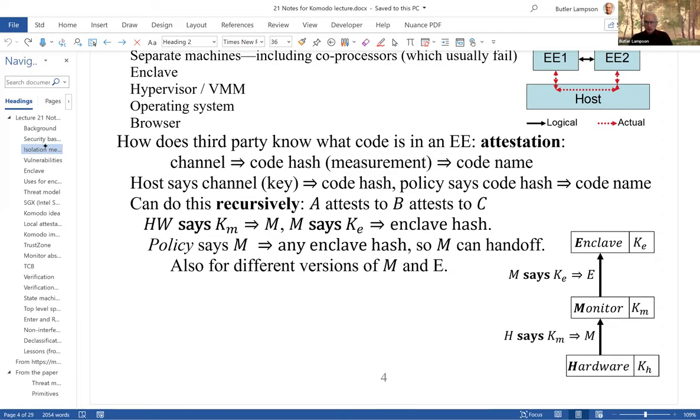So in order to do this attestation, the host is going to issue a statement that says, the monitor's key speaks for the monitor. And the monitor is going to issue a statement that says, the enclave's key, KE, speaks for the enclave hash. And then policy is going to say that the monitor is allowed to speak for any enclave hash. So the monitor can hand off that information, which means, what does that mean concretely? It means that when the monitor tells you that this particular channel speaks for the enclave, you're going to believe it. And a similar structure will work, in a way that we don't have time to go into today, when you move from one version to another of the monitor or the enclave code.